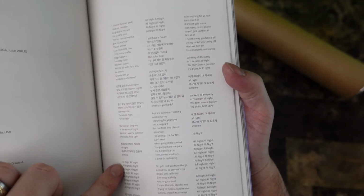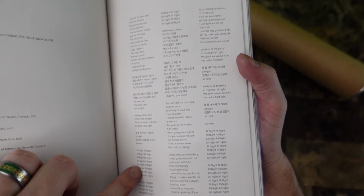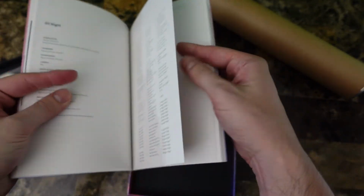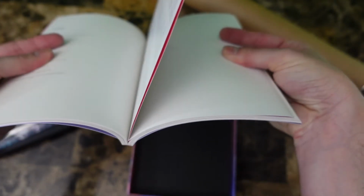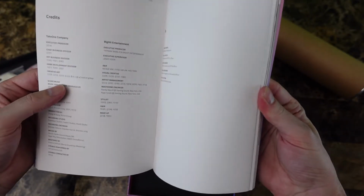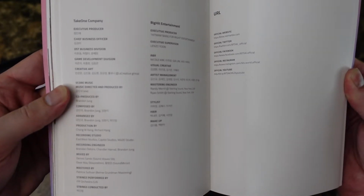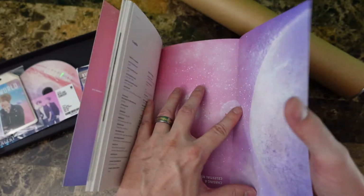All night. It's a lot of all nights in that one. This is weird. This has to fold out into something. Got the credits, URL, and then here we go.